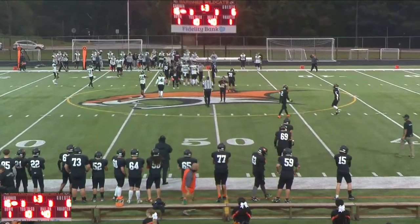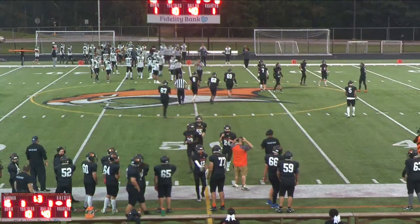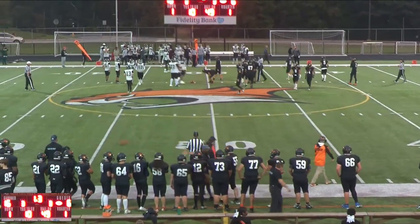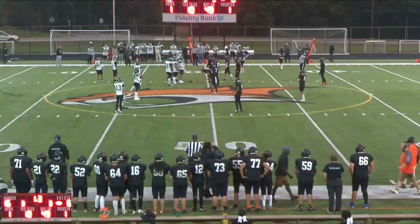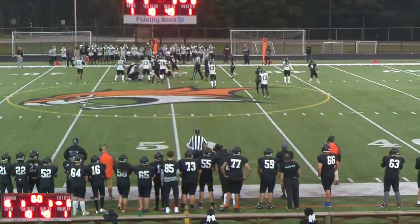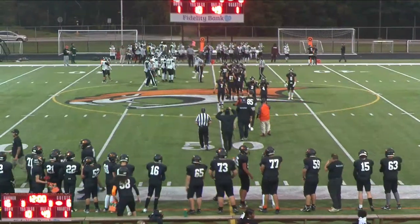And Ledger with the kick and picked up by number 17, Joel Chukwu. And the green and white will take over. The ball being spotted on the 49-yard line on the far side hash mark. Ball handed off to number 5, Jose Otero. Gets it back to the line of scrimmage. And that's the end of the first quarter with Wildcats 16, Burncoat Patriots 6.